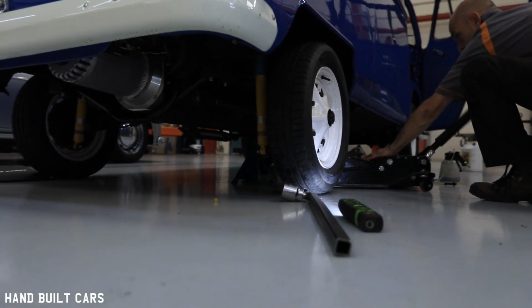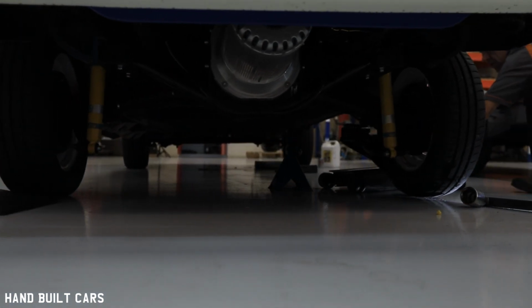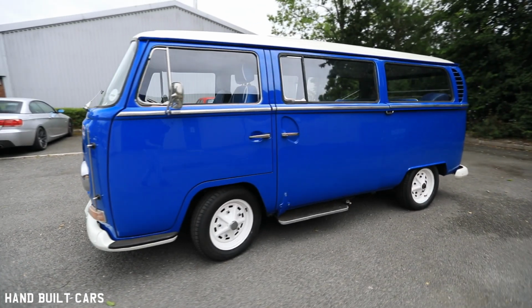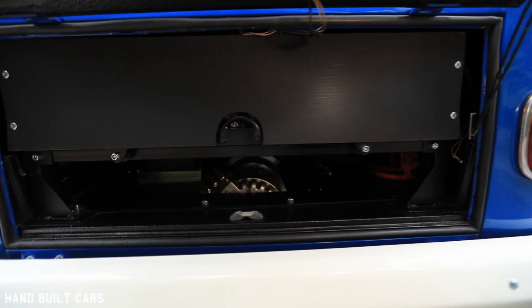Well, I think personally people choose to do a classic car because they've got more character and personality, and as people know, people name their cars. They've got more soul and personality than a new modern car, so I think that's quite probably why people go for the classic car route for electric conversion.